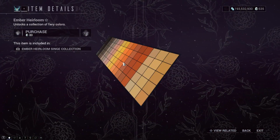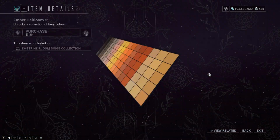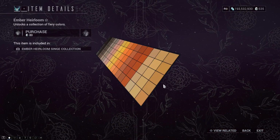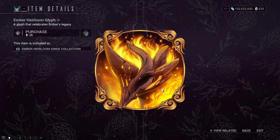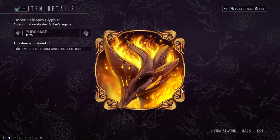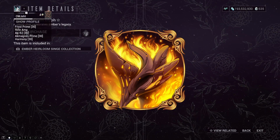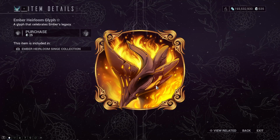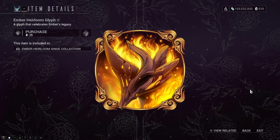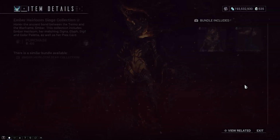Colour palette, same kind of thing, has lots of colours that are from the Heirloom collection, so I wish they'd done this last year, because that purple looks amazing. Her glyph will sit in the corner. Not as much detail will be lost when you actually use it as a glyph, which is nice. I still think they've dropped the ball by not making it a very, very special glyph and having the fire move.